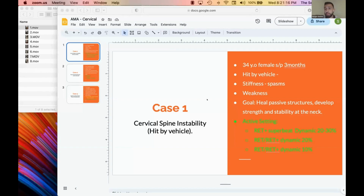So the first case that I wanted to talk to you about is a 34-year-old female. She's 3 months status post being hit by a vehicle. She was actually a pedestrian, so she took a pretty serious hit. Luckily, the car was slow moving, but nonetheless, she came to us a little bit down the line, 2 months after the accident.